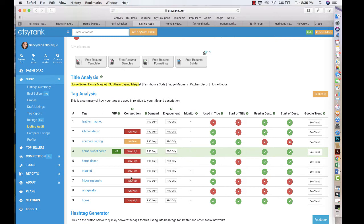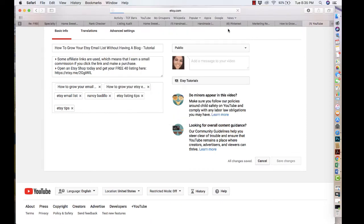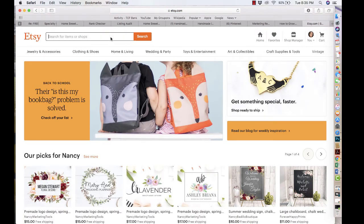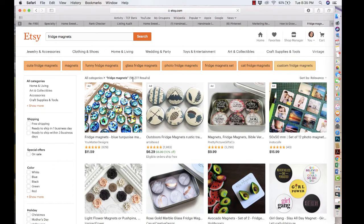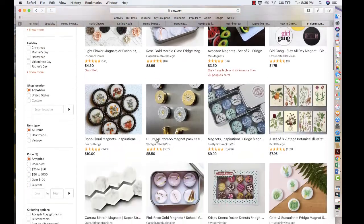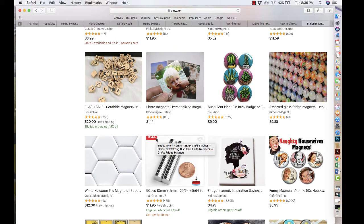And as you can see, the keywords that you currently have are very high in competition. That means that there's a lot of other people using those keywords. So if you were to go to Etsy and type in fridge magnets, which is one of the keywords you have, you will see that 56,277 other people are using that same keyword. So it's going to be very high. It's going to be very hard for you to rank organically for that keyword.